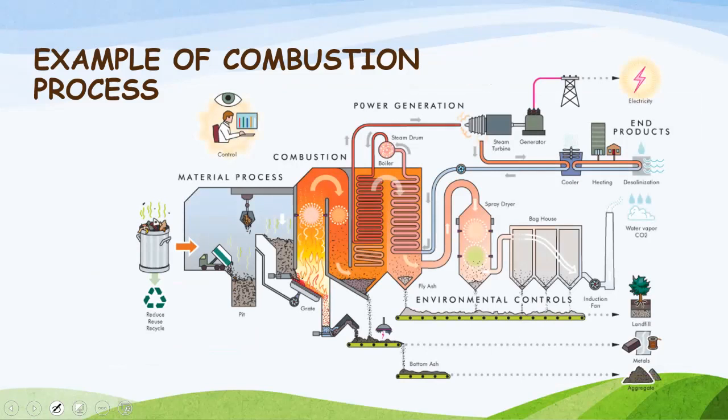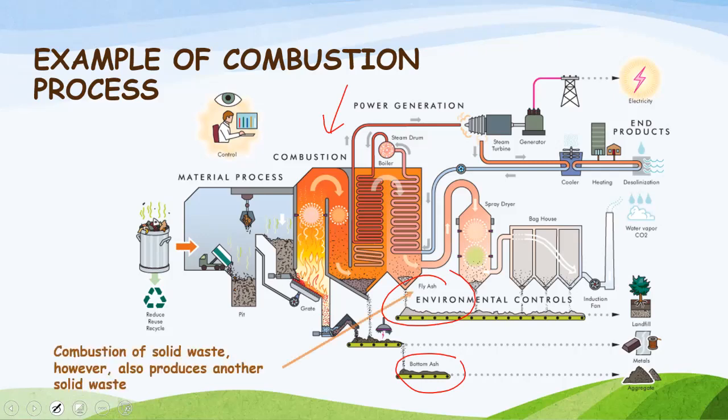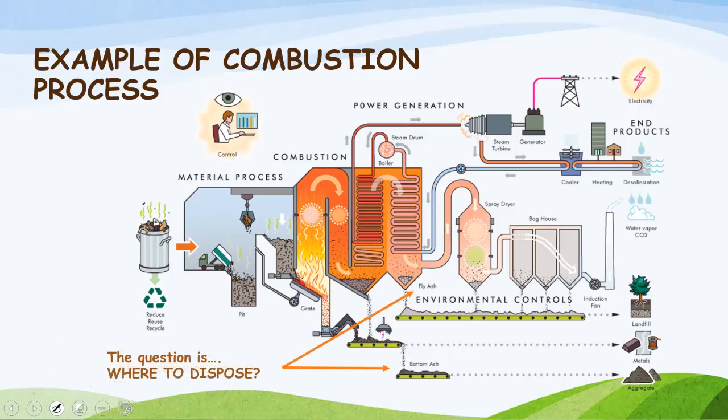Okay. So actually, the processing steps are similar to what I delivered last week about the incineration. The example of the process can be seen in this slide. As you can see, after the combustion of the solid waste, there will be another solid waste, which we call fly ash and bottom ash. The question is where to dispose of these two ashes, the fly ash and bottom ash.